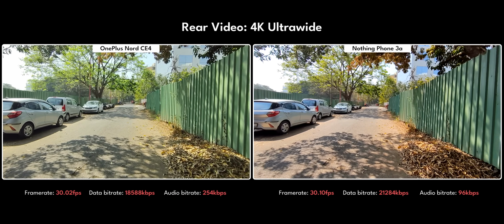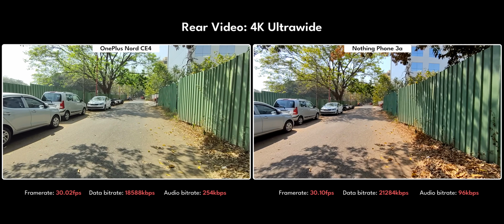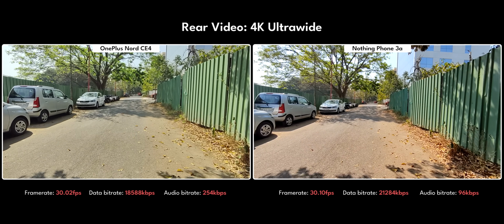And when you look at the ultra wide angle video recording quality, you get 1080p 30 FPS on both the phones. Again, the Phone 3a is better than the Nord CE4 when we tested it out. Selfie videos are again better on the Nothing, because you get 1080p 60 FPS video recording quality as opposed to 1080p 30 FPS. And the footage also looks better. You can take a look at it for yourself.